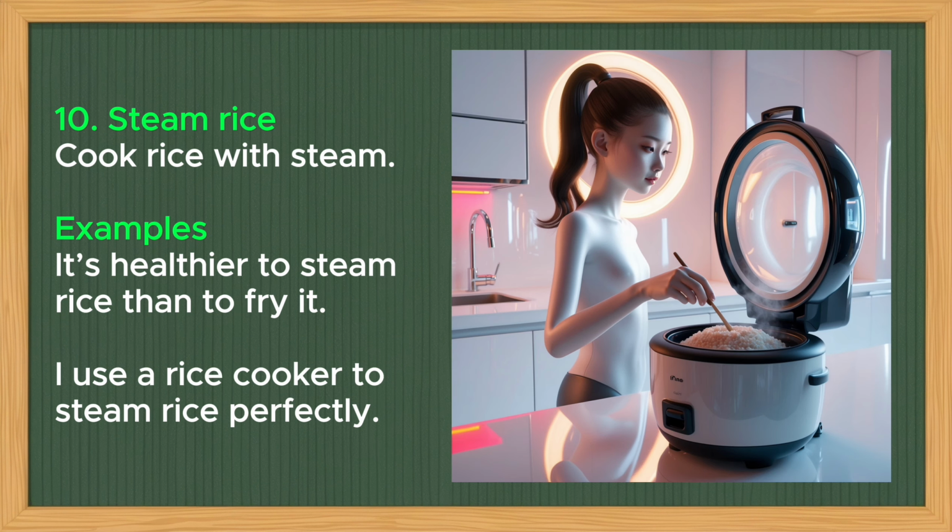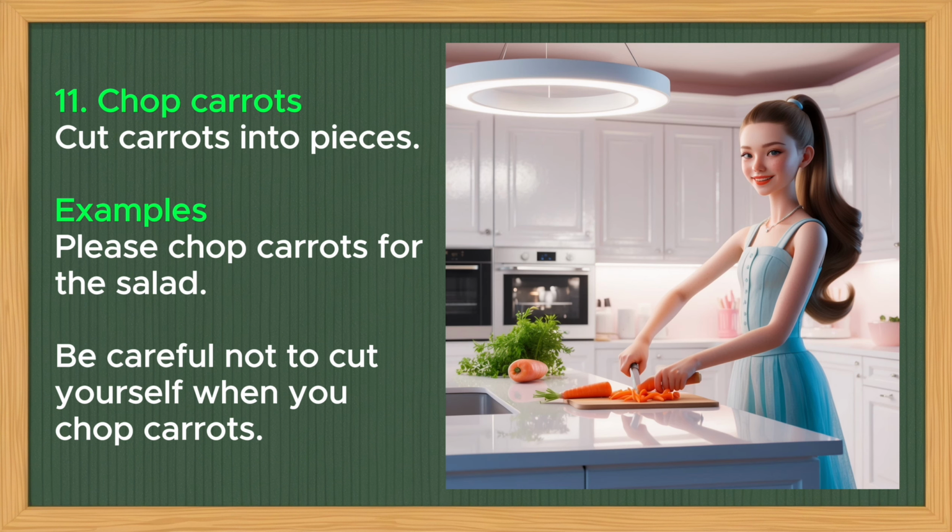10. Steam rice. Cook rice with steam. It's healthier to steam rice than to fry it. I use a rice cooker to steam rice perfectly. 11. Chop carrots. Cut carrots into pieces. Please chop carrots for the salad. Be careful not to cut yourself when you chop carrots.